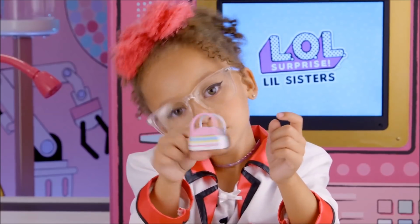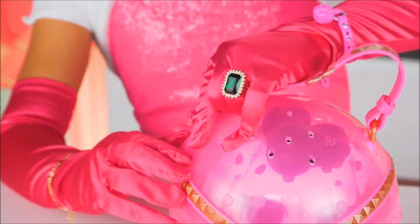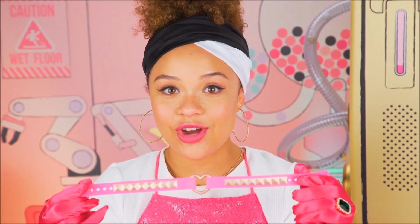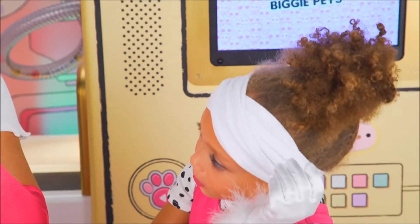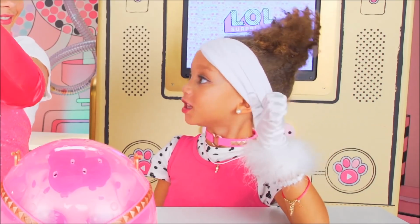Check it out. And snap in. Then you just do it on the other side. See? You good in there, Dalmatia? You can also wear this strap as a necklace. I look precious. Dalmatian's collar is also a bracelet. Need help? Sure. That bracelet is off the leash.